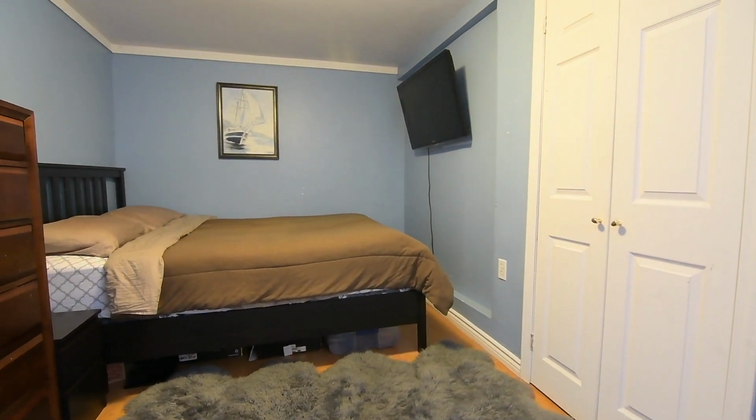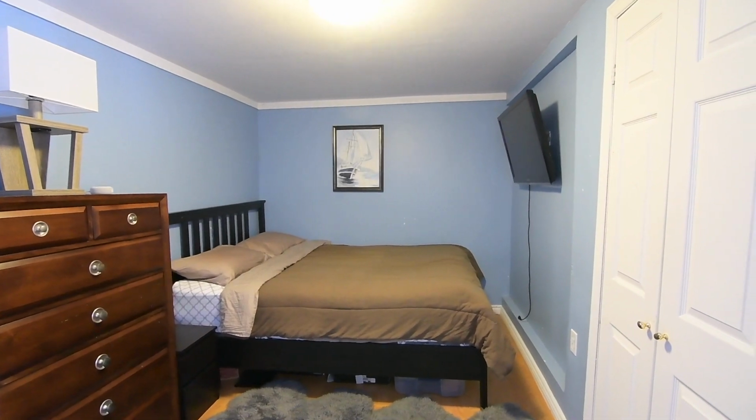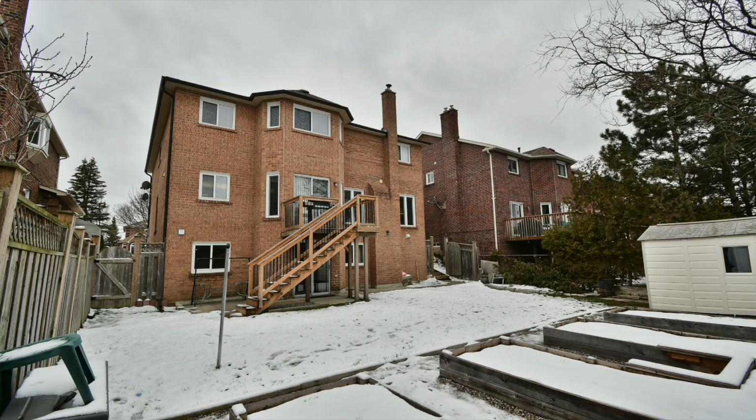Walking distance to Alexander Graham Bell Public and St. Patrick Catholic Elementary Schools, this home is also a short drive to École Ronald Marion, Cataraqui Public School, and Mother Teresa Catholic Elementary School for their French immersion programs, as well as being close to the Ajax GO station, shopping plazas, community and recreational facilities, and for access to Highway 401.